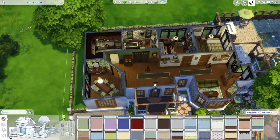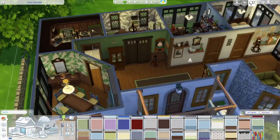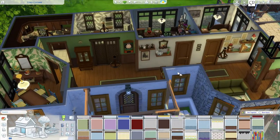And then if you wanted to add a different wallpaper, I would consider something with some pattern to it and switching up some of the swatches of your other items to make it look not only cluttered, but like it was sort of collected over time. So I think that's what I've got there.